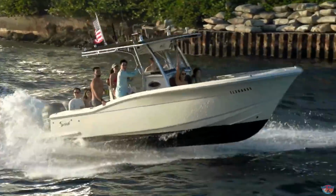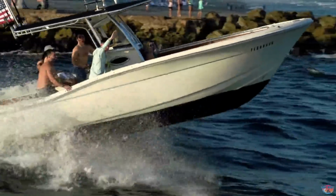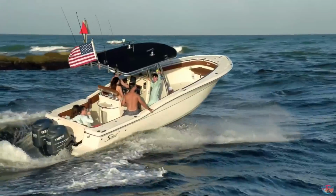Our first contestant to do battle with Boca Inlet is going to show you what it's like when you come through the inlet having a little bit of fun, kind of like this crew is right here. These guys are out there to party and have a good time and do battle with Boca Inlet. Let's see if they're still smiling and having a good time when it's all said and done.